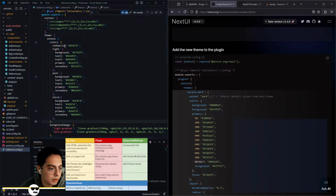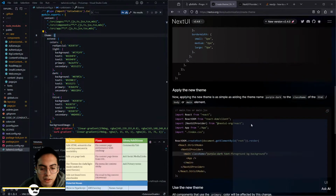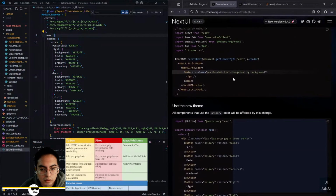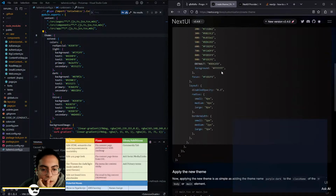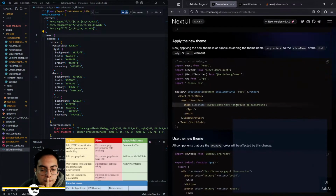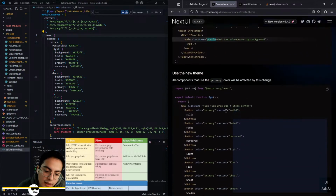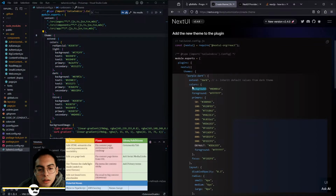Tailwind uses tailwind config. There you go. Colors, it's 10 dark, purple dark. I gotta change that. But other than that... What does that mean? I have purple dark. Here are default values from dark theme. Okay. We have purple dark. We make it a class. Then using these values, foreground, background, colors.